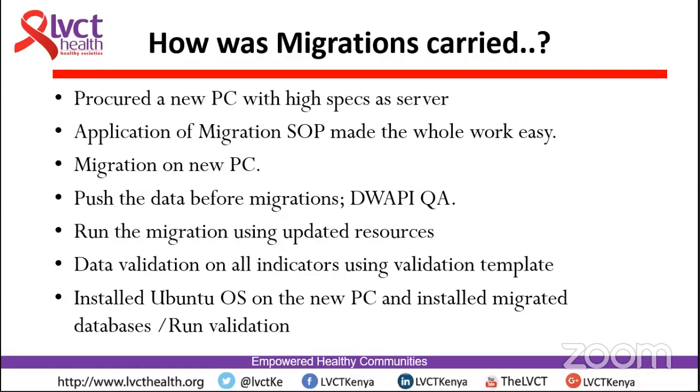This is how we carried out our migration. So we realized that we needed a new desktop with very good specifications. We never went to buy this, so we got this from the ICT, and then I downloaded all the migration SOP, the updated ones, and I did some migration on this PC in the office before moving to the sites. So we did some thorough testing with it.